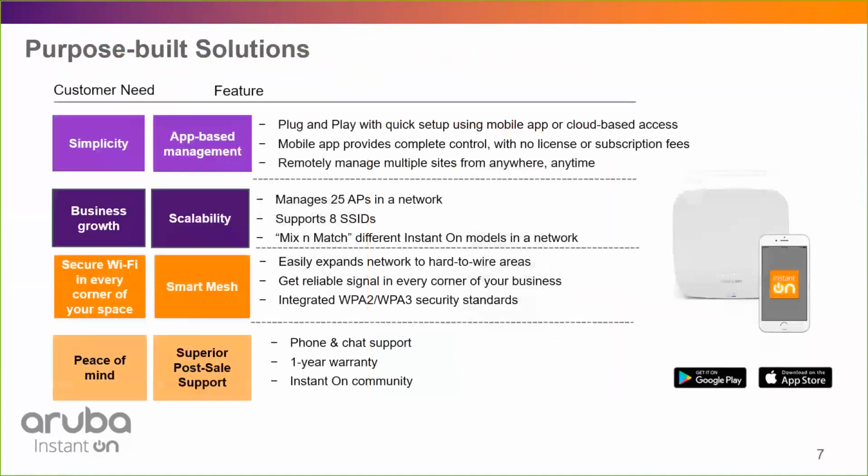So let's go over some of the customer needs here and some of the features that can address some of those needs. From a simplicity standpoint, we have app-based management, but we also have cloud-based management. These access points can be managed using a desktop going to the cloud, and they can also be managed from a mobile device, much like a tablet or your phone. Now, with that, we're actually not going to be charging you any licensing or subscription fees.